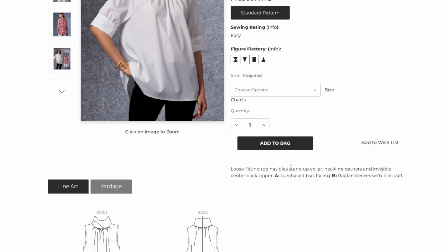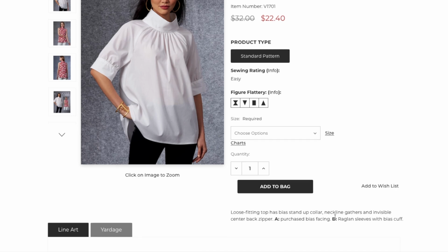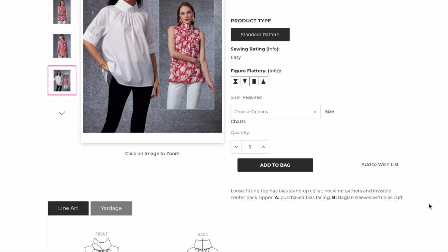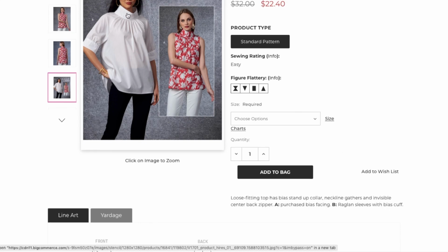Loose fitting top has bias stand-up collar. I don't know what the bias on the collar would do, especially if you're adding interfacing to it, unless you also cut the interfacing on the bias. Does that matter? I don't know. Neckline gathers, invisible center back zipper, purchase bias facing for A. Isn't she A? Oh no, she's A. So that's for the arm side. And then raglan sleeves with bias cuff. I don't know about the cuffs and collar being on the bias. Why would that matter? Certainly not for drapiness. But something to keep in mind if you are using a stripe, that's for sure.